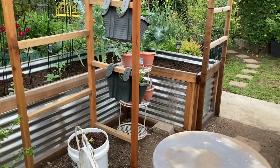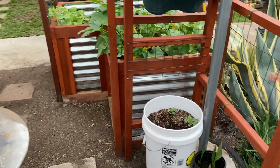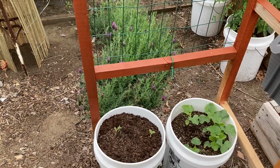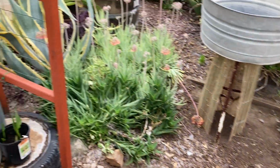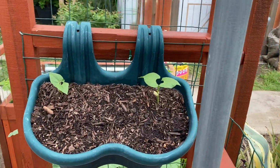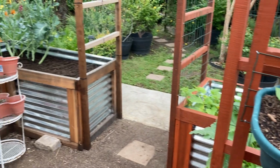I do have the melons in the food grade buckets. And I dropped some beans in some of these containers also. So I have beans growing randomly all around the garden.